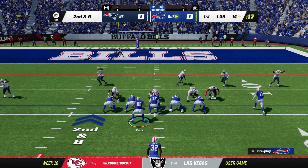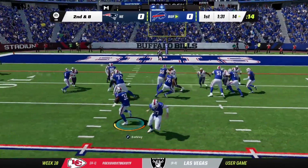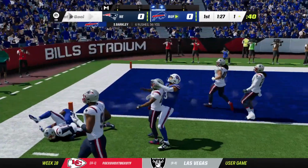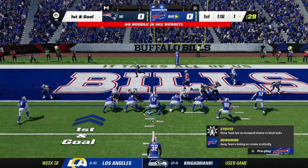And the tight end goes in motion left. Running again with Barkley on 2nd down. And he can't quite get there. Tackled down at the 1. First and goal at the 1.